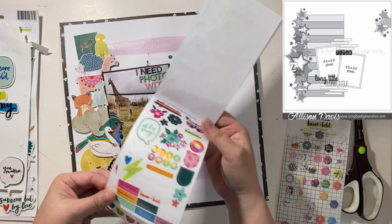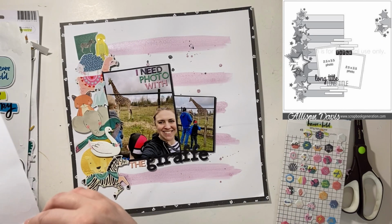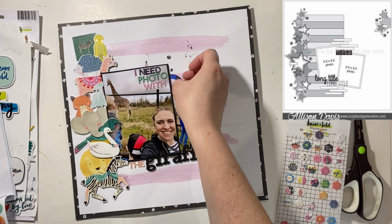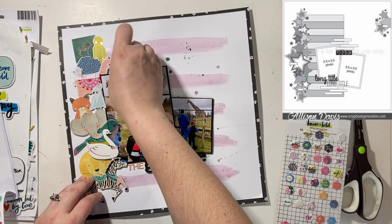And then I'm going to look through, because this is zoo themed, I've been using the Brave and Bold collection from Amy Tan with this. And so I'm just going to go in and add a few pieces here and there to tie that in. So when it goes into my album, it will match the way I want it to match with the rest of the layouts.